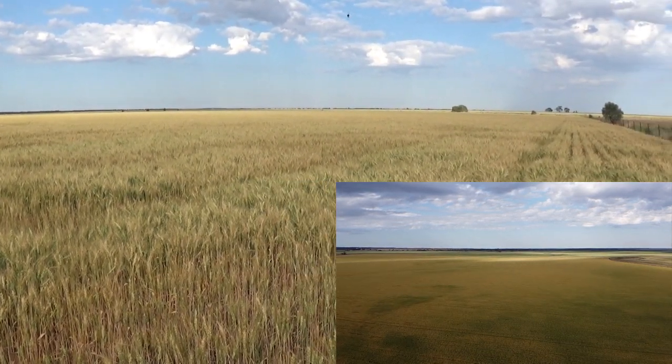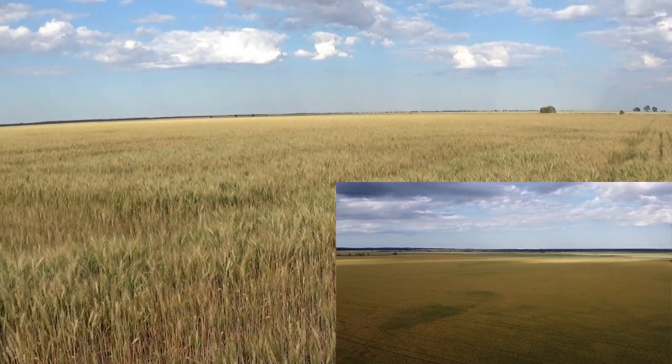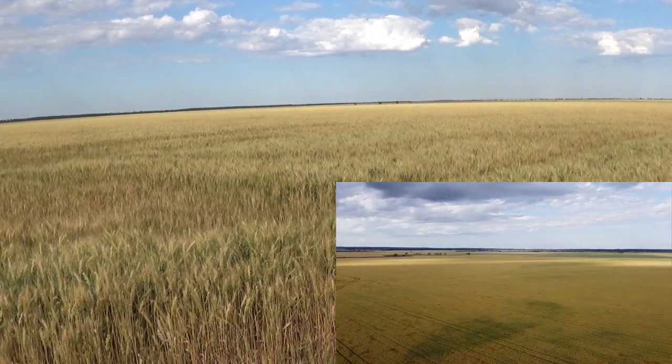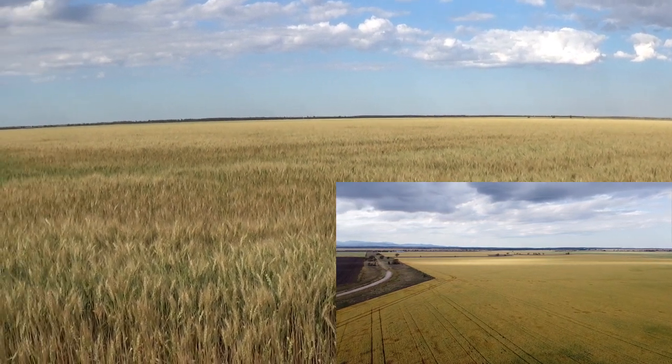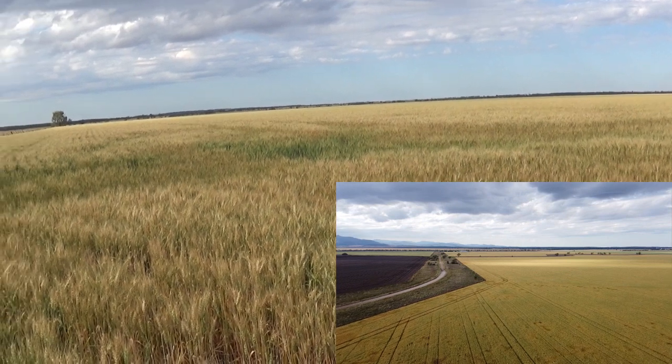There were a few showers last night, so I hope I can get through here, but at the moment I'm just standing in a field of wheat. Looks like there's a little bit of damage in places, maybe from frost, maybe just from the drier finish. But yeah, good start for the day.